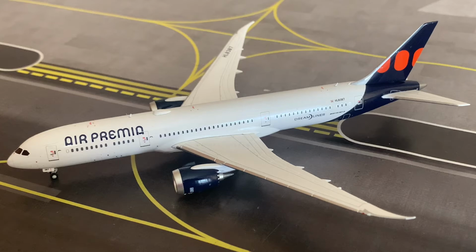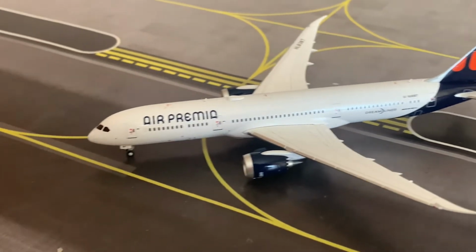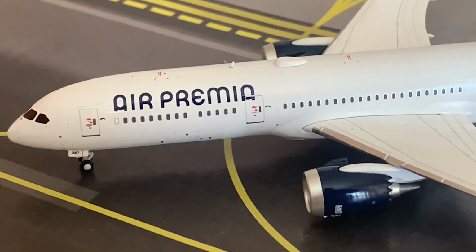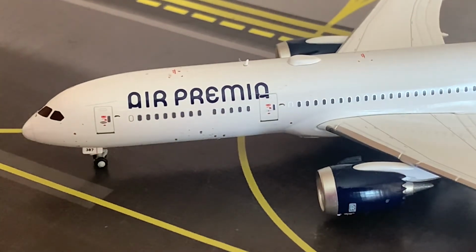So let's go ahead and do this review. I'm going to be doing the review left to right, nose to tail. So yeah, let's start the review. Starting off the review at the front of the aircraft here, just going to zoom in for you. Here we go. At the end of the tip, at the pointer here, we've got the nose cone.